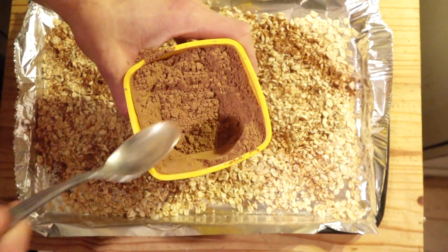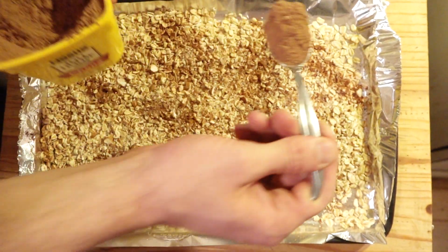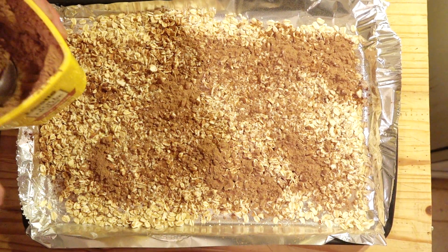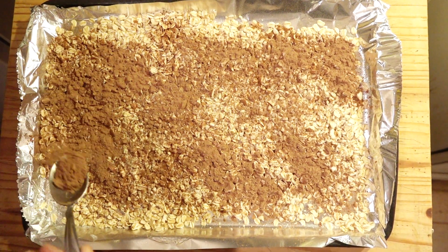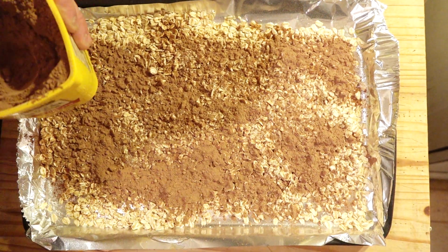Okay, this is my personal preference. I freaking love cocoa powder. I've always just freaking loved it, especially for oats and stuff, like actually making oatmeal. So I do the same thing as I did with the cinnamon, try to give it an even amount. And if you do a little bit too much cocoa powder, hey, that's a good thing. It's never gonna be a bad thing for you.